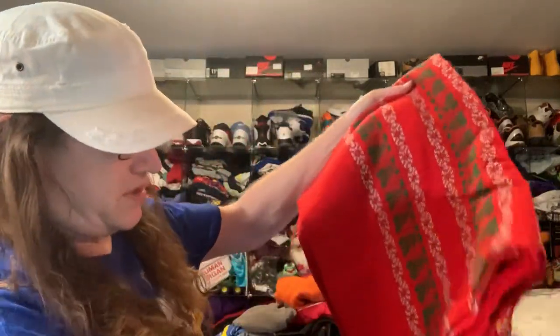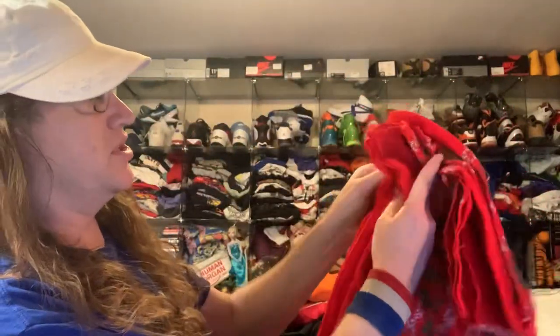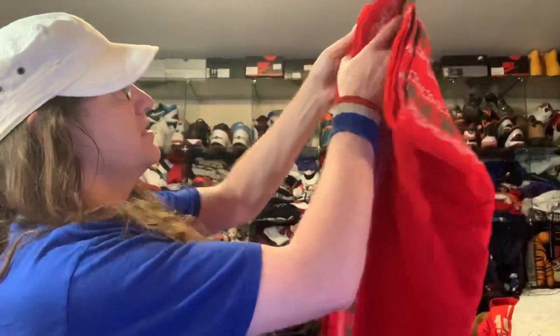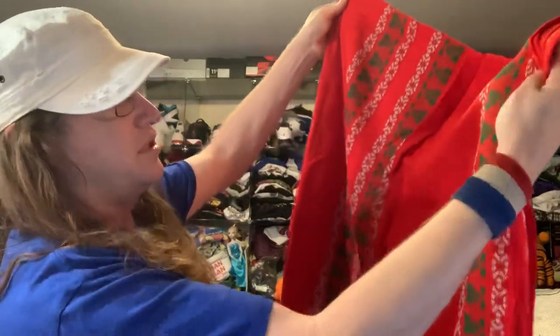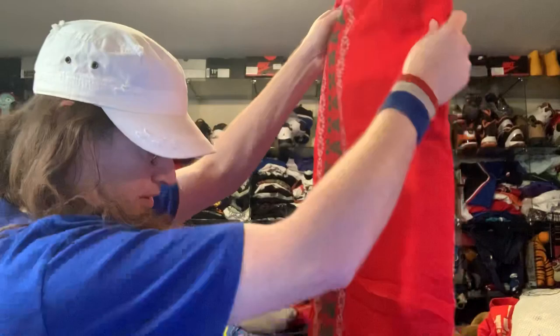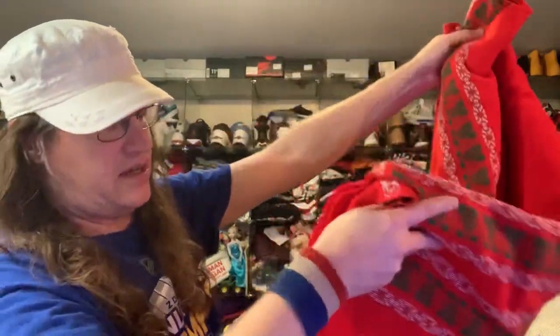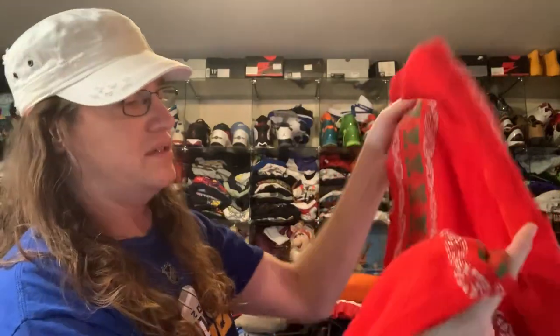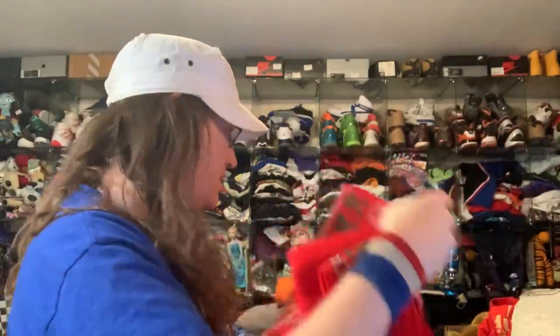I picked this up because it looked old and I forgot to open it up to check it out. A tablecloth, I'm guessing here. Now I'm looking at it, being it's around the edges, like a Christmas tablecloth, it looks like. I don't see a tag on it. Yeah, it's seamed all the way around, so it's gotta be probably a tablecloth.